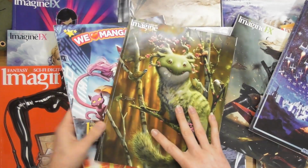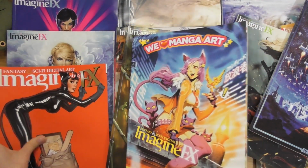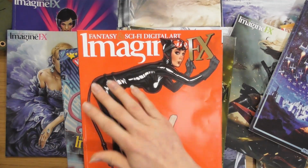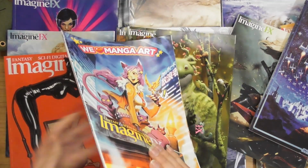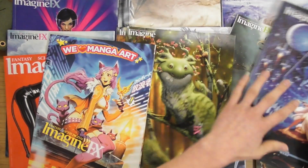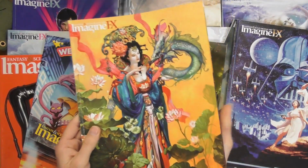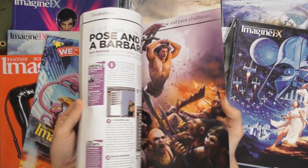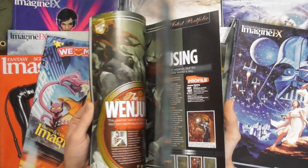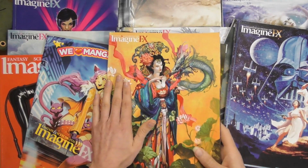Whereas some of the other ones, sometimes you get a manga one, or let's say you might get, let's say this one. No, you can't really say that one. Let's say, for instance, you had a manga one. You might only get 2 bits. Well, this one is a good example of that. This one was supposed to be an Oriental issue, but you only really had a couple of Oriental things in it. So it wasn't really as true to the cover as it said it was.